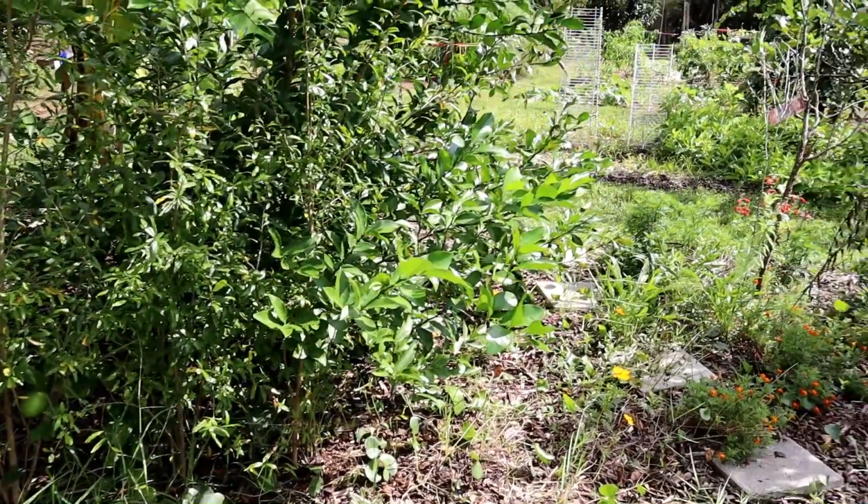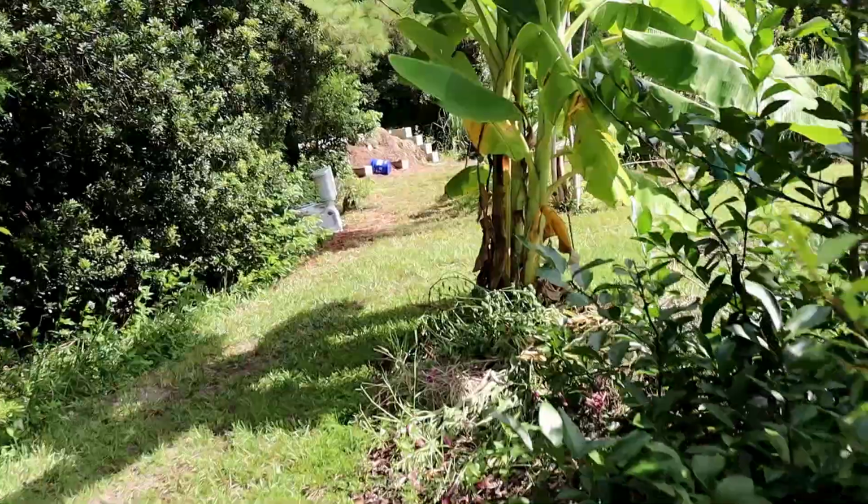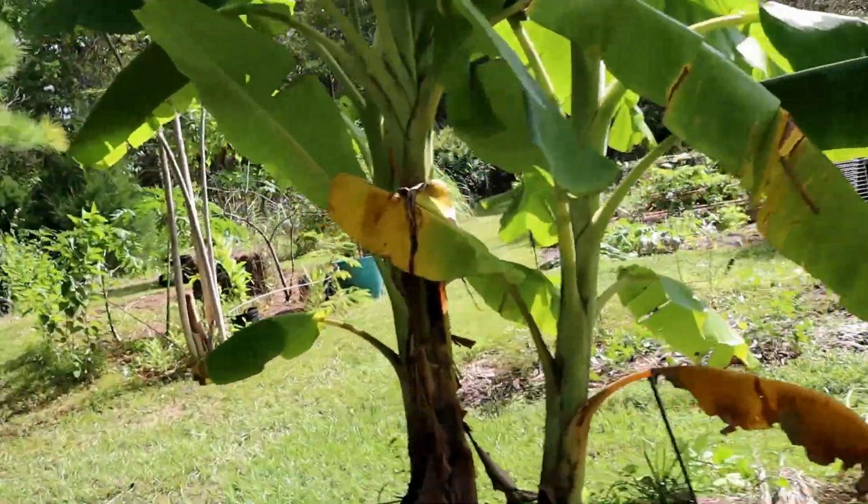I'm not really sure, but I'm gonna do some reworking in this bed in particular, just because there's not a lot of stuff that I want to grow, other than the pigeon peas and the lemons, and of course the bananas. So we're going to keep working. We'll add some more stuff, and as time goes on, it'll get better and better.